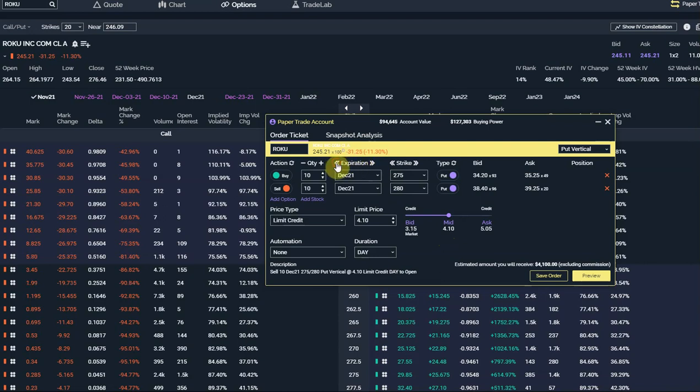Watch. December, I get closer, it's 440. I get closer, it's 445. I get next week, it's 465. This week, it's $5 almost. That's maximum loss. So I go out to December 23rd. It's under 4 now. So Roku is bouncing a little. All right. So that is what I would do with it.